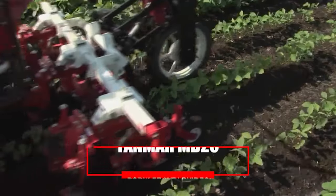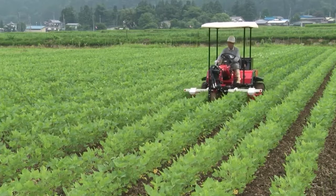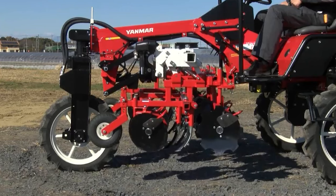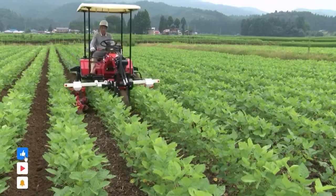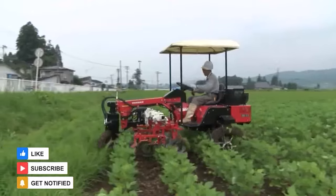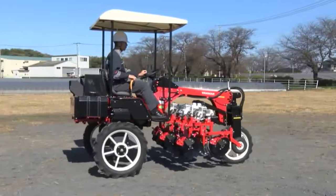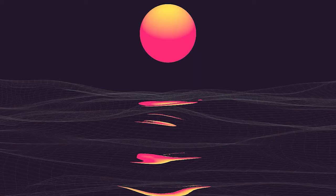The Yanmar MD20 is a compact and powerful diesel engine that packs a punch. With its advanced technology and efficient design, it is perfect for a wide range of applications, from powering boats and construction equipment to providing backup power for homes and businesses. The MD20 boasts a low fuel consumption rate and low noise levels, making it an environmentally friendly and user-friendly choice. It is also built to last, with a durable and reliable design that can handle even the toughest jobs.